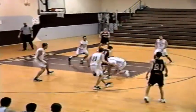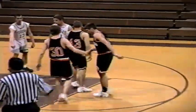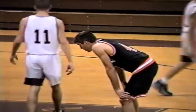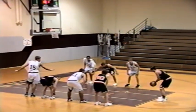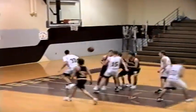Trojans and the Tigers here in a torrid pace early on. Here's a pass inside for Weaver. Weaver for 2. It's good. The bucket counts, and Anthony will go to the line shooting 1 to get 3 the hard way. Anthony shooting 1. That was on number 13, Naylor, his first. And let's see if Anthony can put this one in. Nope, not quite.